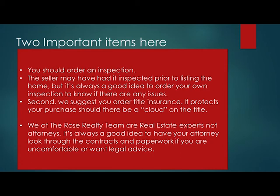Second, we suggest that you order a title insurance. It protects your purchase should there be what's called a cloud on the title. So if the seller has a tax lien or has some sort of mechanics lien on the title, it protects you and your investment.